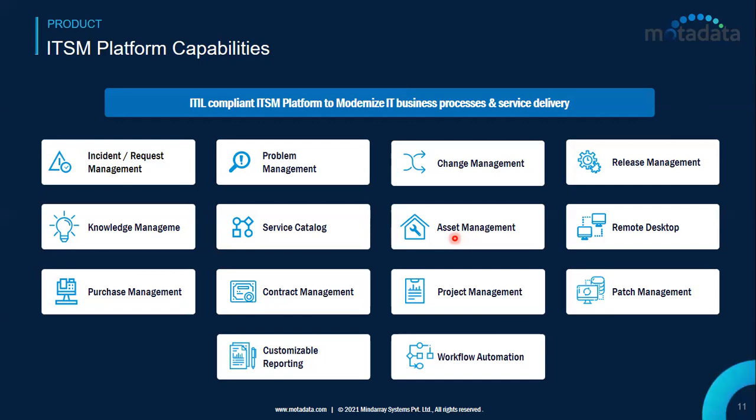And at the end of the day, you realize that your assets are being preserved, so to say, in a platform whereby you can understand what and who is using what. Then also remote desktop. Remote desktop is just for your IT team to be able to log in remotely and troubleshoot whatever issues you're having with your computer or devices, as the case may be.